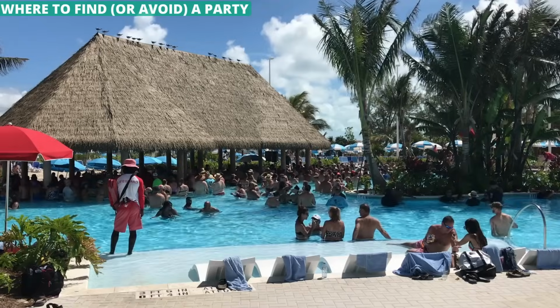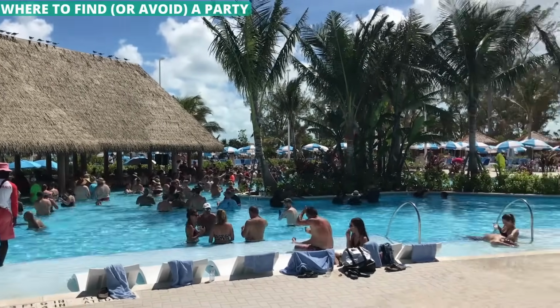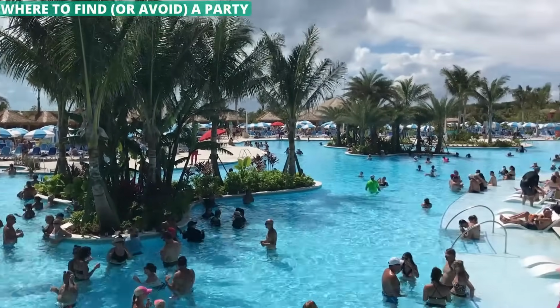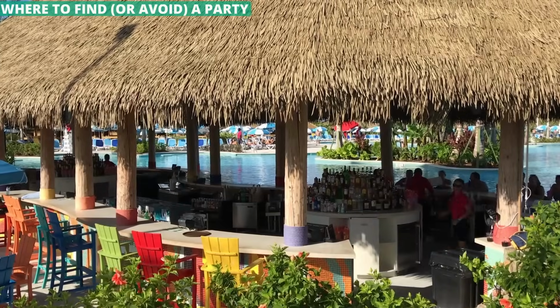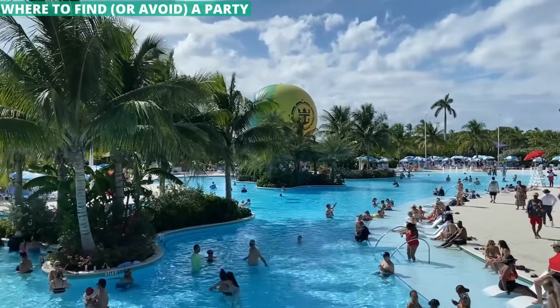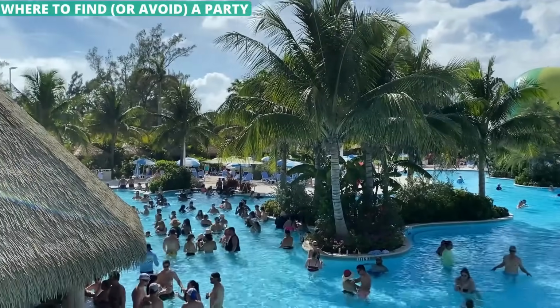Now, are you the sort of person that wants to party? Or maybe you're the sort of person that wants to avoid that scene altogether. Either way, one thing you'll wish you knew are the party spots on CocoCay. To be sure, it's not exactly Bourbon Street, but 2 spots in particular seem to get a bit more festive. First, the Oasis Lagoon pool has a swim-up bar that's very popular and will by far be the most crowded spot in the entire pool. It's also likely the warmest part of the pool, if you know what I mean.